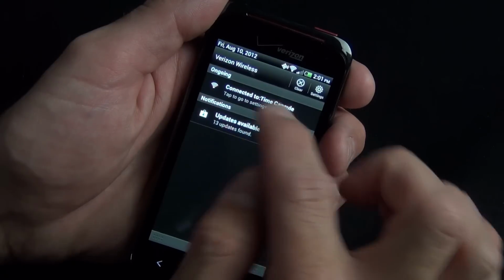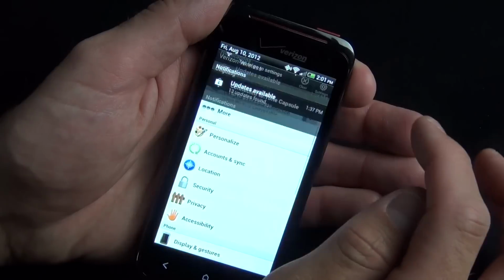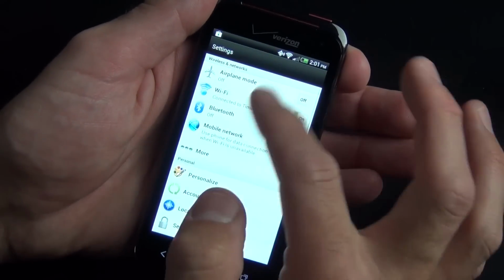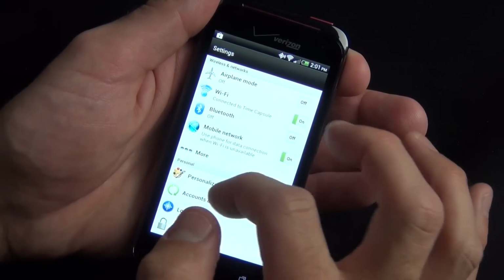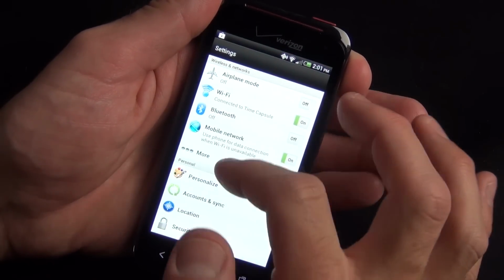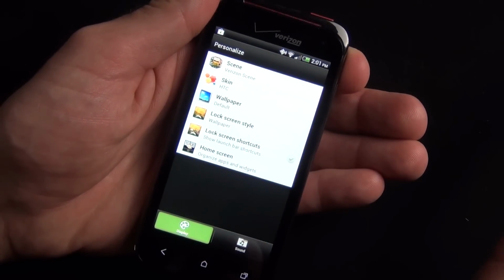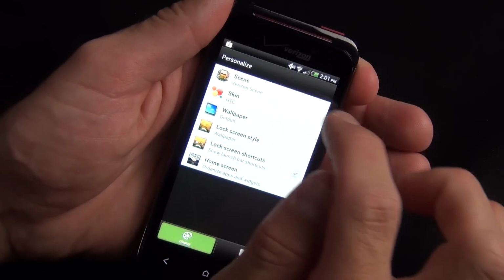And I can jump right to any of these notifications by tapping on them or swipe them out of the way. Now if we go to settings, we can take a look at some of the changes HTC has made here as well. So you can see we have a nice bright white settings panel with this sort of accordion effect when you swipe down. You can also go to personalize, which is where you can really personalize your device. This is one of the things that Sense does quite well. So you can change the scene here.